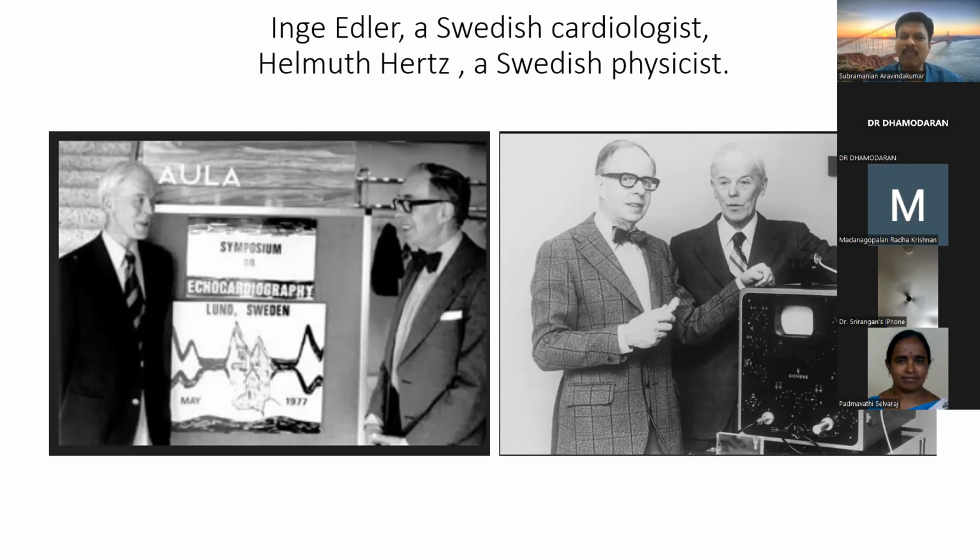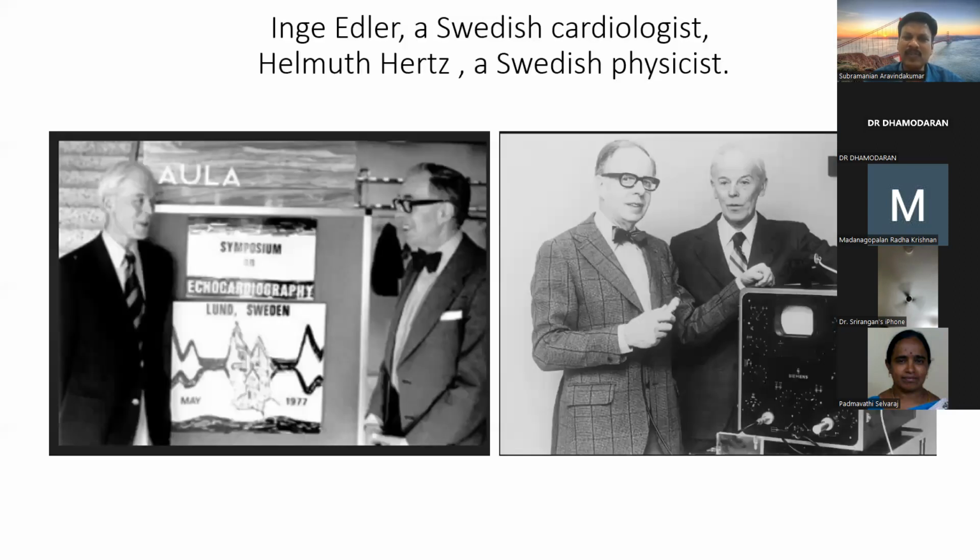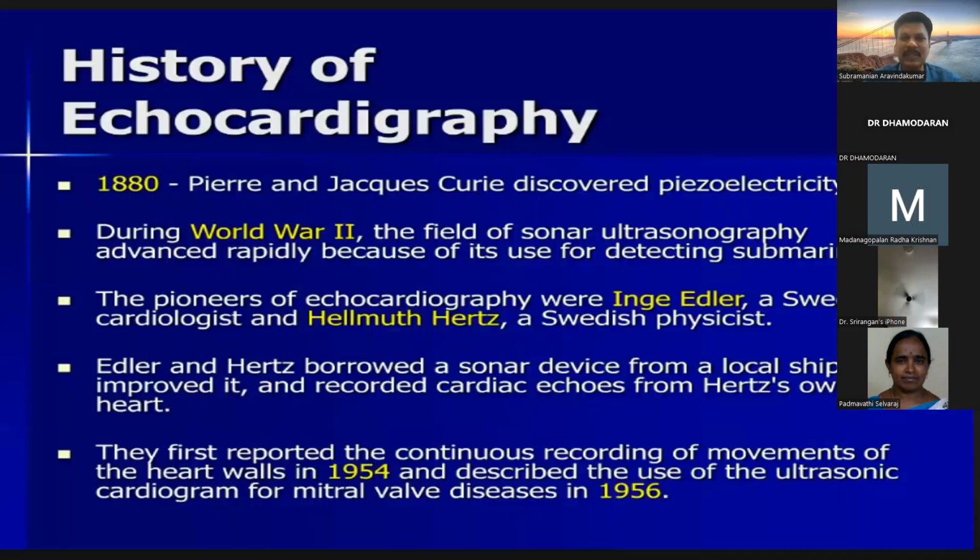So the first M-mode came in 1953 and evolved into something bigger in the 1960s. This is how it started. The first report happened in 1954 rather, and it started with an echocardiogram. It was a cardiologist and a physicist, not a doctor, who had worked in World War II and understood the need of the cardiologist, and they made the first echocardiogram.